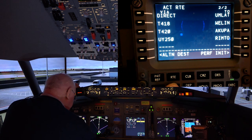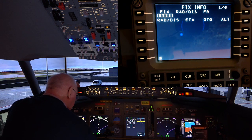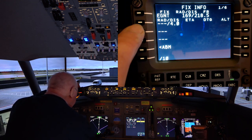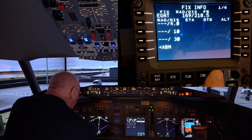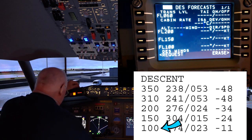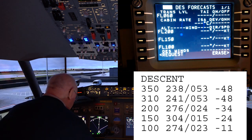Now, what we'll do at this point is we'll go in and we will set the fix, and that is EGNT is where we're going, and we want 4 mile, 10 mile, and 30 mile radius. Go to the descent, go to the forecast, and now we'll put in the wind speeds for these three elevations. The altimeter for Newcastle is 1022.